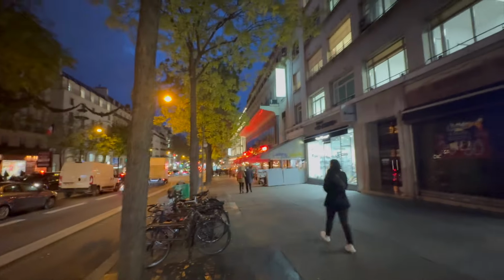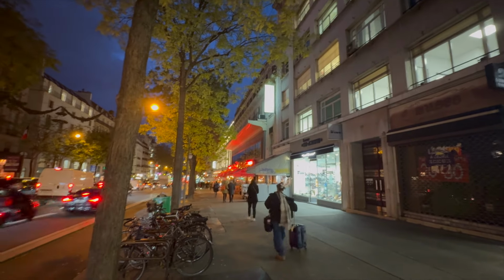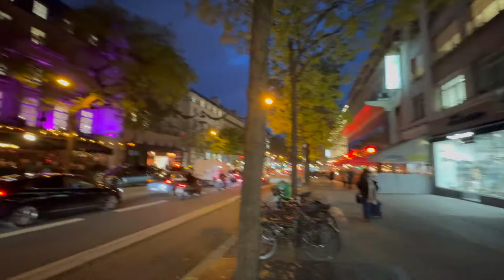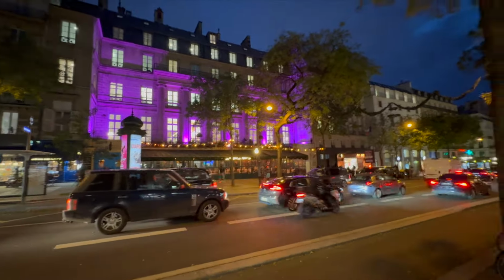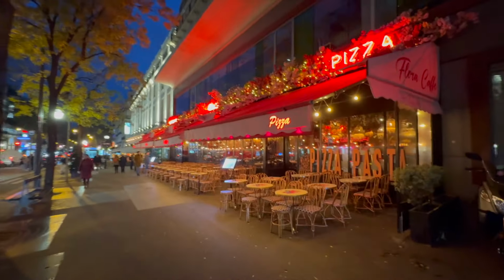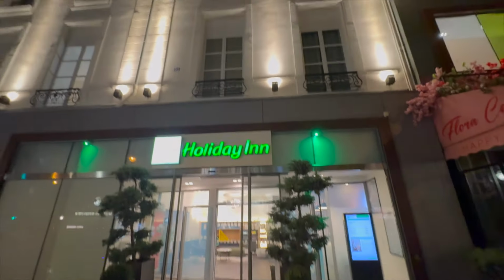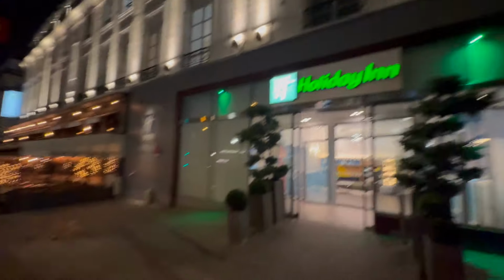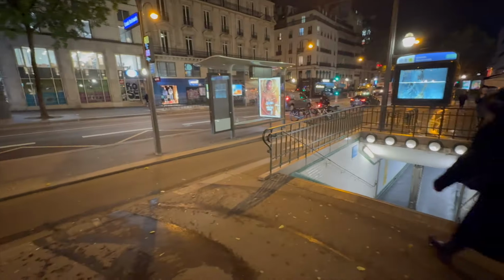Okay, do I know how to pick a hotel or what? Here's the Holiday Inn Paris Opera Grand Boulevard, and Corcoran's Irish Pub right across the street. Who knew? After just about a 20-minute walk, I arrived at Grand Boulevards, which is an awesome and very busy street with lots of restaurants and hotels, and the metro is right outside the front door of the Holiday Inn.